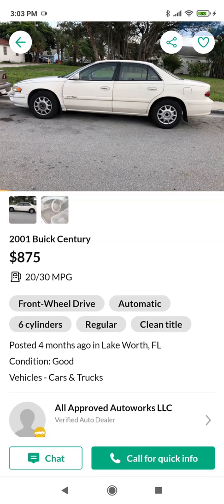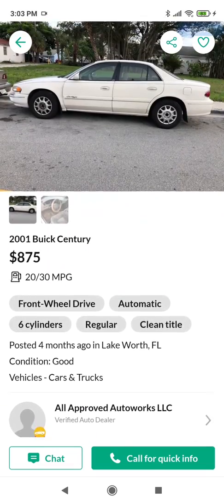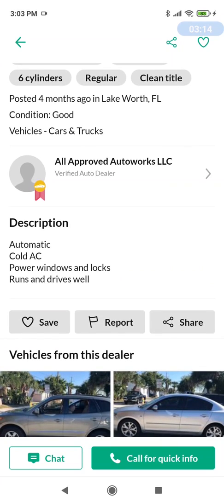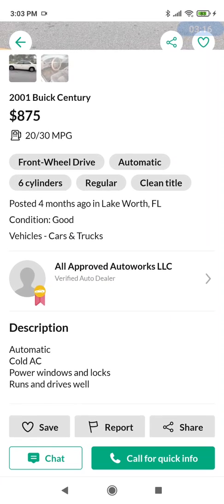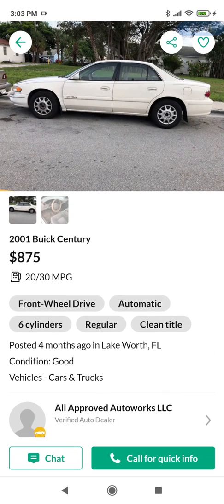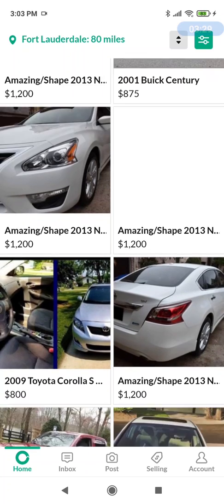Let's see here. It's a 6-cylinder, but that does not mean it's a 3800. Most of these came with a 3.1, I believe it was. This is being sold by a dealer, but I mean, this looks like an $875 vehicle. Would I buy it? Probably. I'd have to take a closer look.